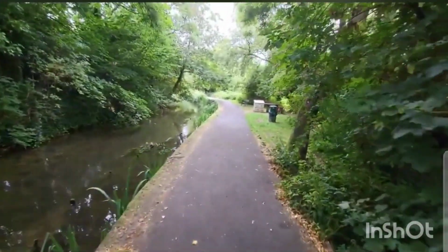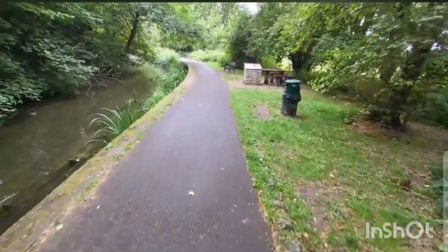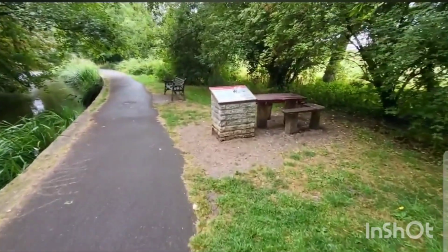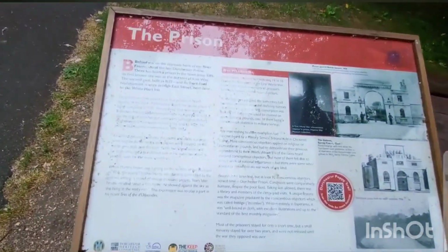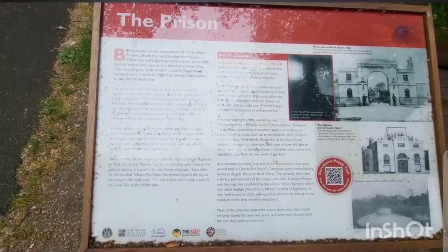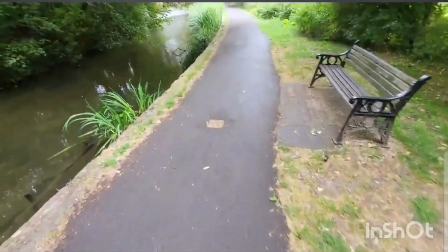Ah, there we go, we've got some information coming up here. I'll go and hover over that for a moment, and if you'd like to read it yourselves, please pause, and you'll be able to. There you go, look. Some cool information there for you. And another lovely little picnic spot as well.